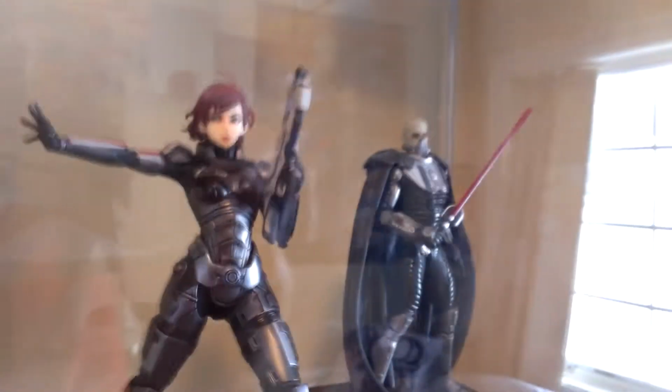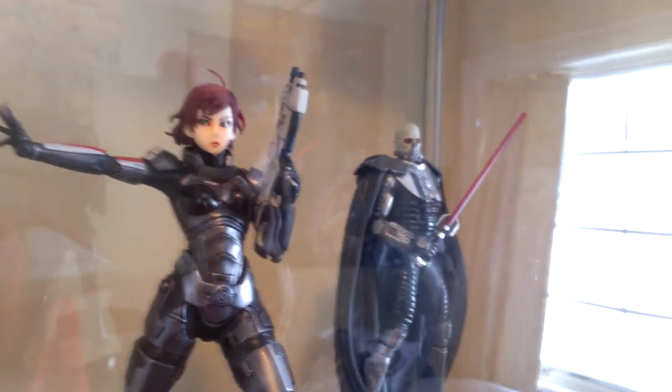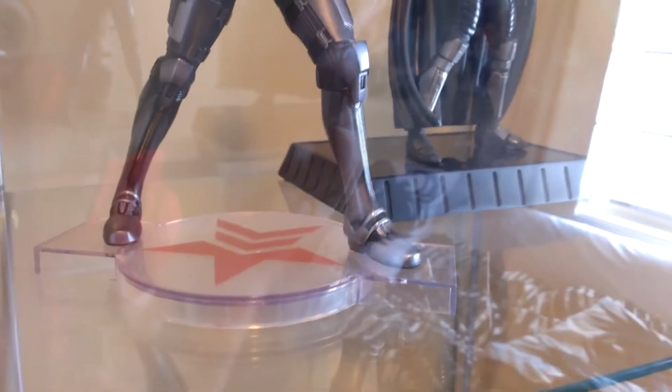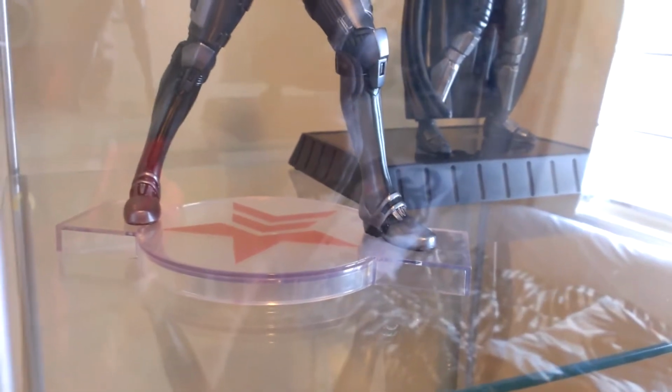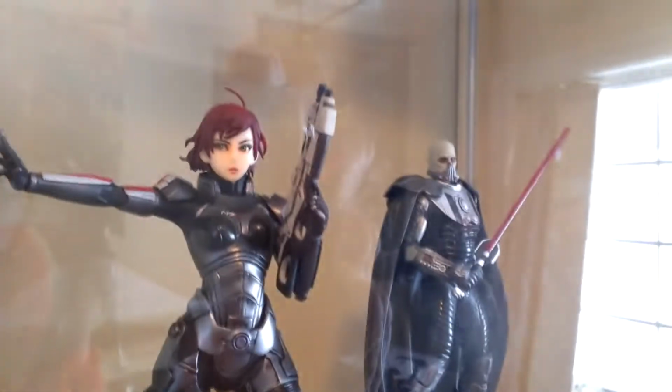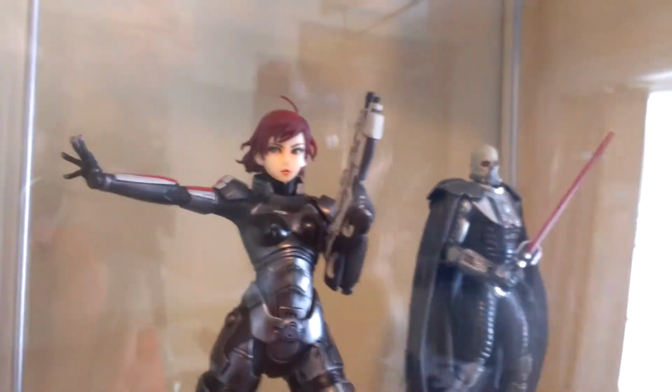And then of course my Mass Effect Shepard Bishoujo statue, which is awesome. The base is interchangeable with a Paragon or Renegade symbol. Kind of cool. And she has a different gun as well.